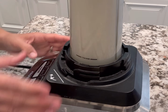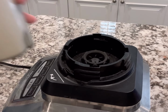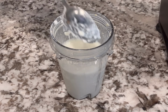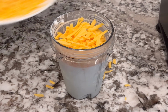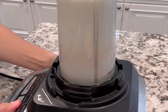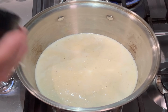Now, in order to get it really smooth, I used my smaller blender, and I did this in batches so it would get nice and smooth. But if you have a really great blender, of course, you could just put it all in one big blender and get it really nice and smooth. And it's not a bad thing if it's not super smooth, because the cottage cheese you really can't notice once it's cooked. But again, it's up to you. I just wanted a really nice and smooth sauce, and that's why I did it in batches like this.